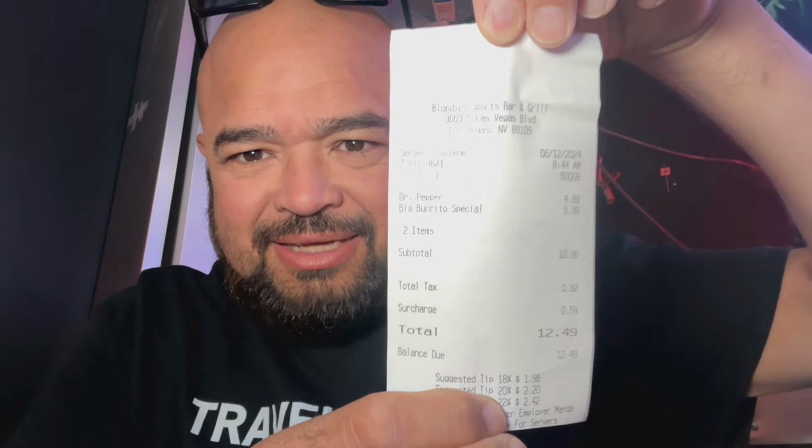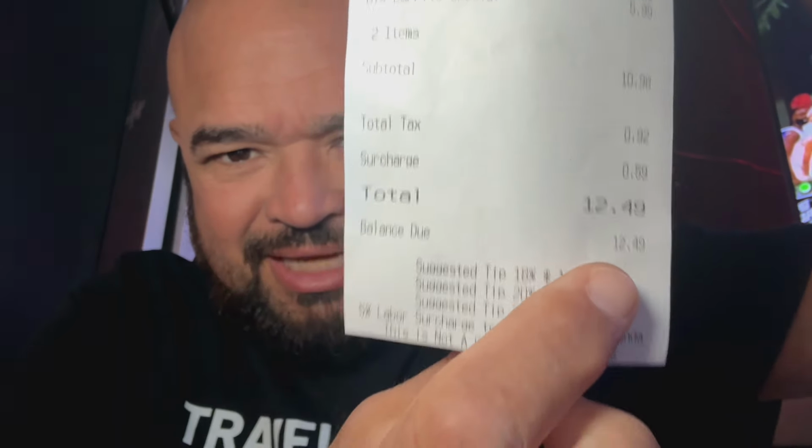All right, guys, so that was it. We just got our bill, and I wanted to show you guys. Again, the burrito was $5.99, and here is the bill. As you can see, the total is actually $12.49. Now you might be thinking, it was only $6 for the burrito, but I gotta tell you, the Dr. Pepper was $4.99. So it's still not a bad deal at all. With tip, I'm probably gonna be looking at about $15 for a burrito that size, a nice cold drink in a nice area on the strip. $15 is nothing. Make sure you check it out yourselves.